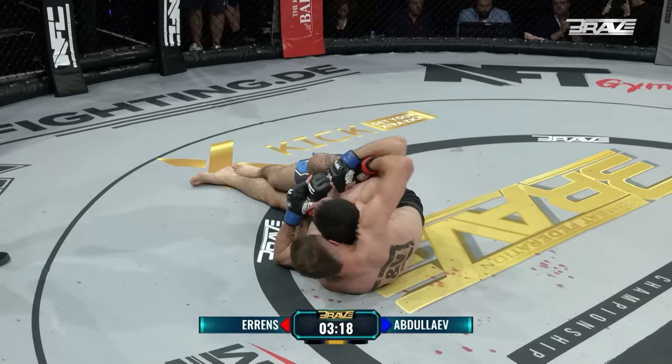Still all to play for. Jarno Errens has the momentum. Let's see if he can carry it into round three. Double touch of the hands. That shows double respect. Oh, just shy with the uppercut. Alisher counters beautifully.